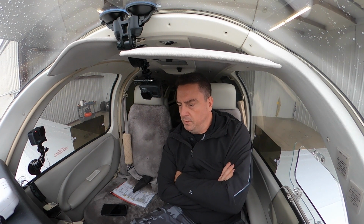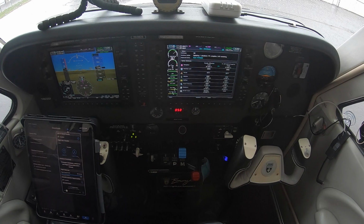So updated 1 database is good. IFR, VFR charts are syncing now. About 2 minutes to go on that. It's going fairly quick, and then I think we'll be complete.